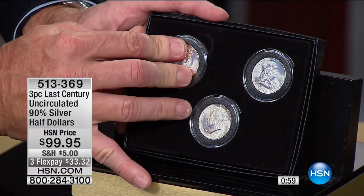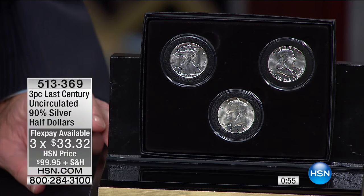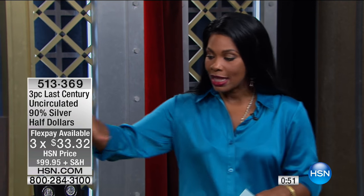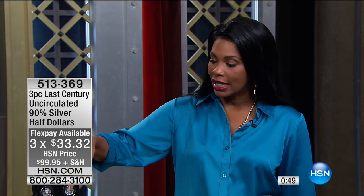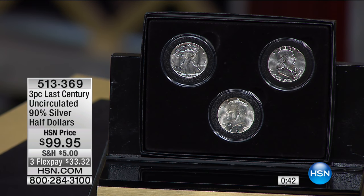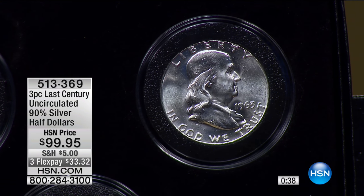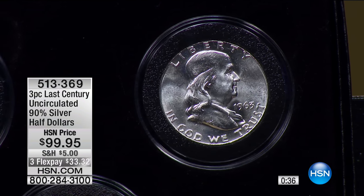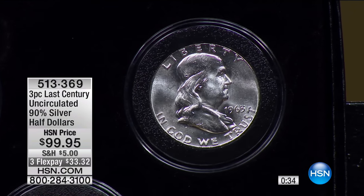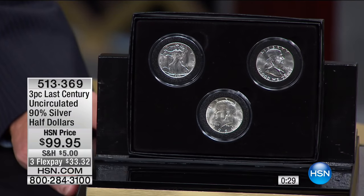That is unbelievable because think about it. You couldn't buy any of them for $33 a coin, and you get the flex pay, so you get to spread that out. But you heard the way that the math breaks out. It's like buying one and getting the other two included, or buying two and getting the other one included because of the value of each one separately. And just like we said when we started the show, our quantities on this are vastly reduced from when we were first able to bring these in. But you get a chance to get them, and look at how brilliant that is.